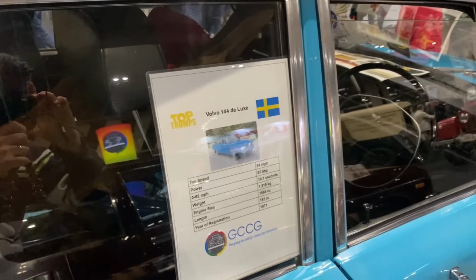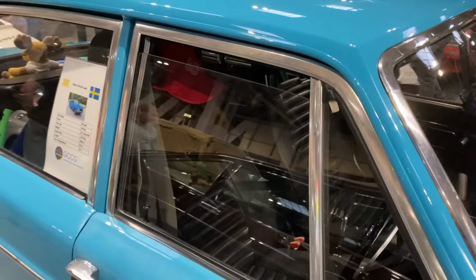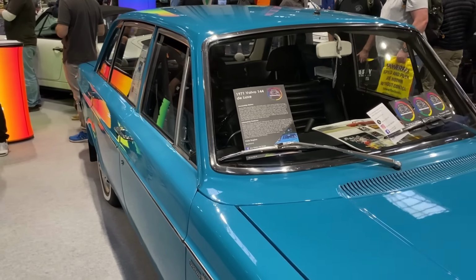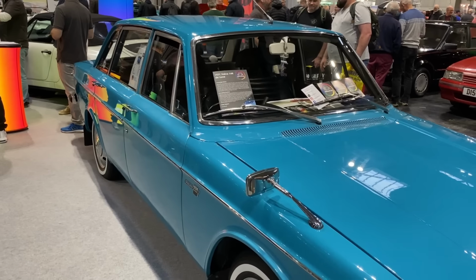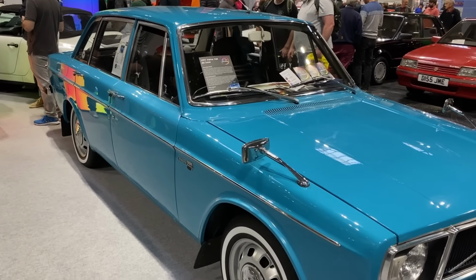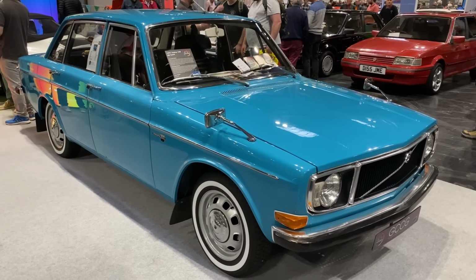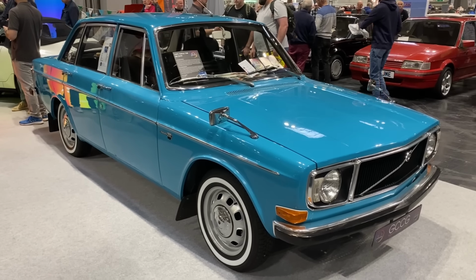It's truly, and it shuts with such a thunk, the doors. These were so well built. The owner was in fact telling me of somebody who reached out to him and said their parents had one in the same colour, an estate that had left the road in an accident in the 70s, rolled 3 times, and everybody got out without a scratch. And that says it all about Volvos. What a great sight that one is.